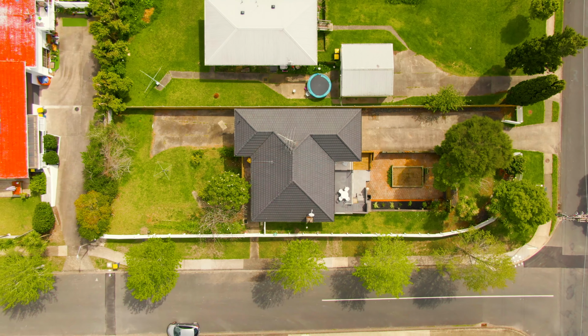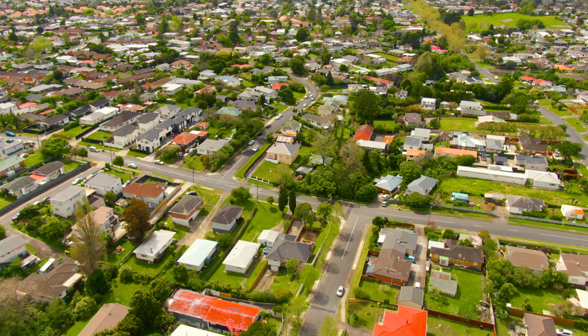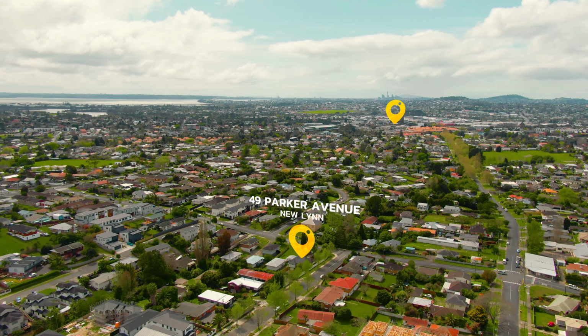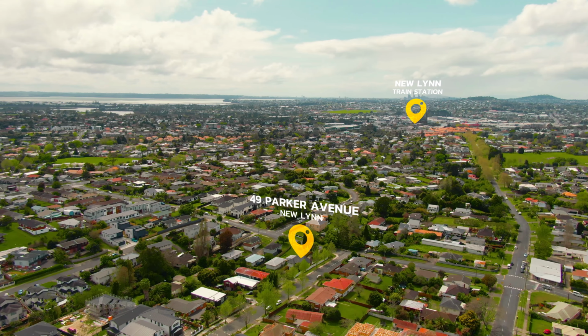to 49 Parker Avenue in New Lynn. This sizeable, approximately 170 square metre home, built in the 1950s, offers character and charm, and it's set on an approximately 769 square metre corner section in the heart of New Lynn, walking distance to public transport.